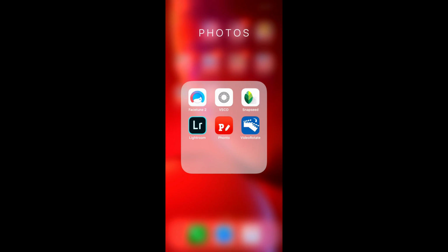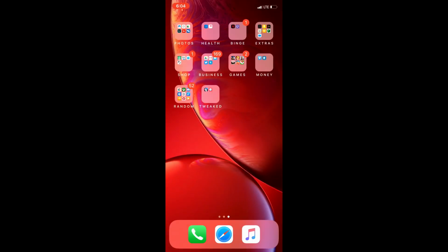We have Snapseed. I haven't used that one yet. I haven't used Lightroom yet. We have Fonto. I downloaded it after seeing a video of somebody who had it, and I wanted to try it. I haven't done it yet, but we have Video Rotate, kind of self-explanatory. And then the name is Photos, but it has spaces between every letter. That's what I do for all of these, just so that it kind of pops out more.